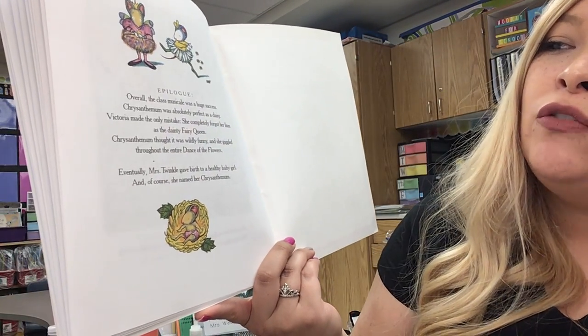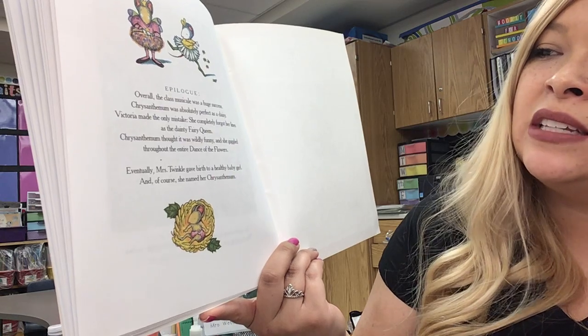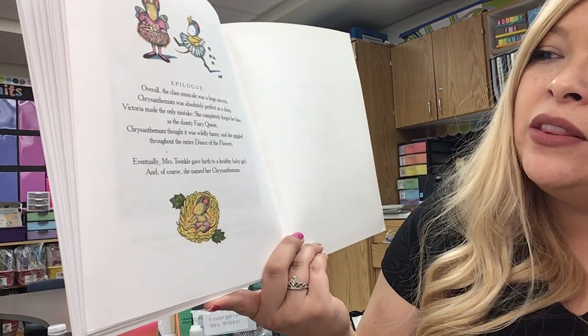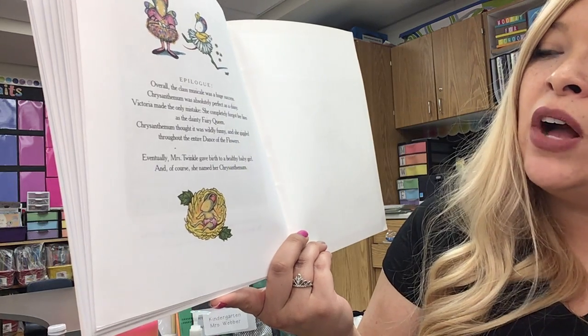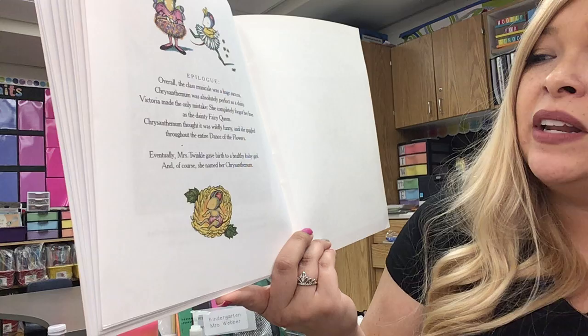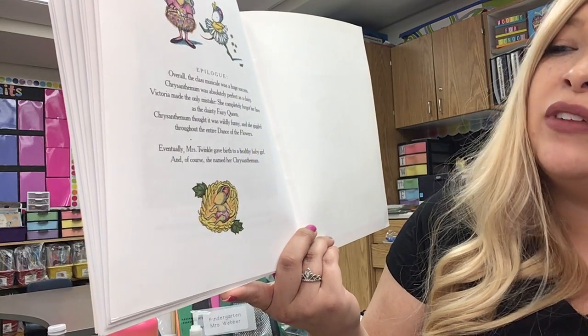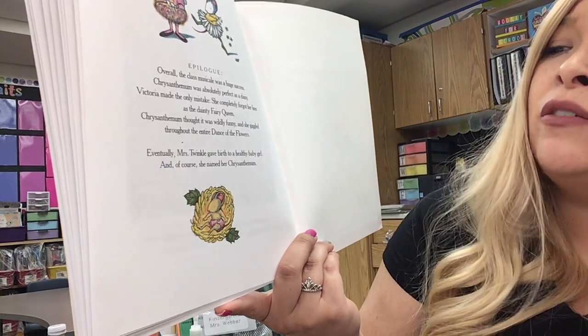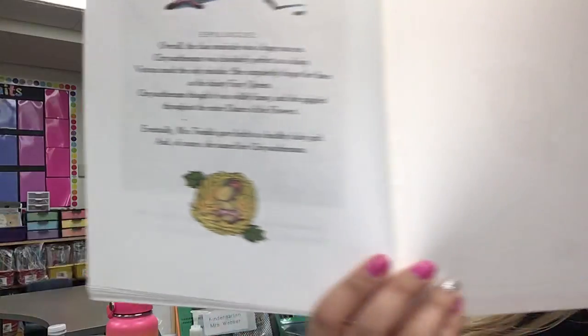Epilogue. Overall, the class musical was a huge success. Chrysanthemum was absolutely perfect as a daisy. Victoria made the only mistake. She completely forgot her lines as the dainty fairy queen. Chrysanthemum thought it was wildly funny, and she giggled throughout the entire dance of the flowers. Eventually, Mrs. Twinkle gave birth to a healthy baby girl, and of course, she named her Chrysanthemum.